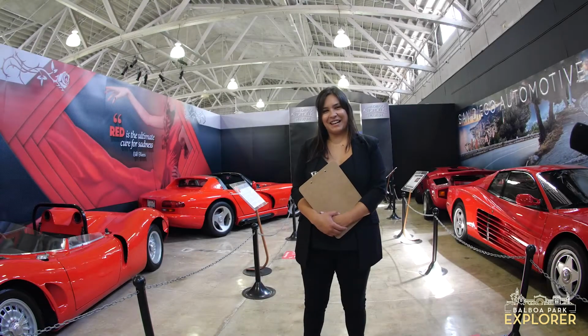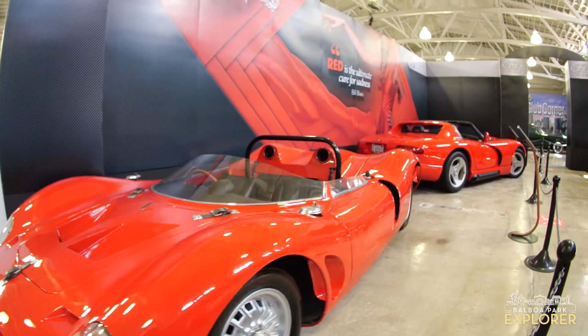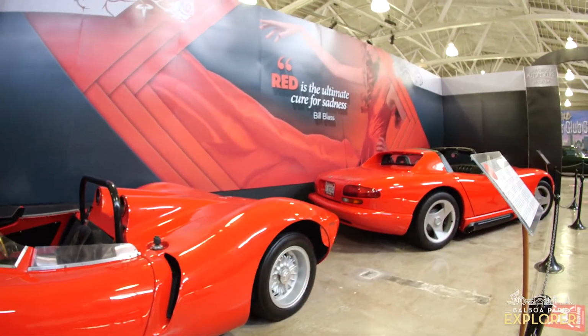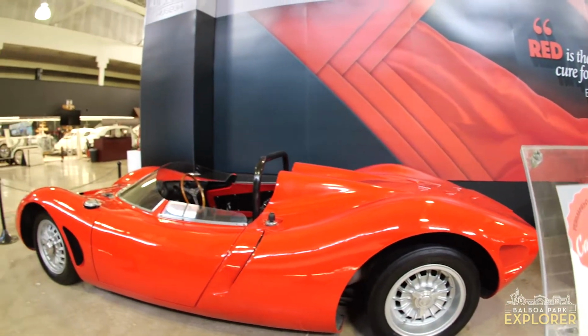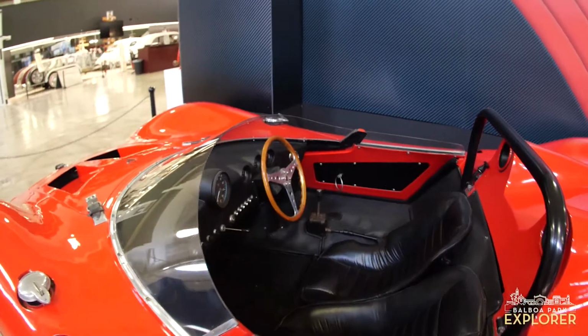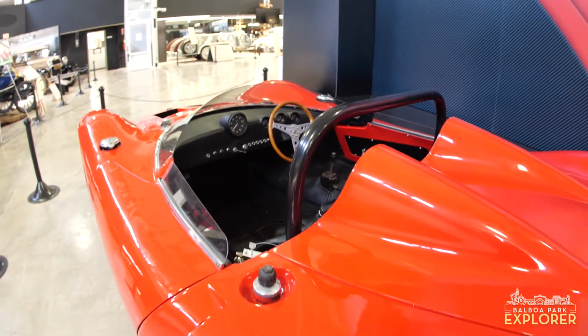Welcome to the Ladies in Red exhibit. Here we showcase a Ferrari Testarossa, Lamborghini Diablo, as well as a Dodge Viper. Let's check them out. This is a 1966 Bizzarrini P538. It is only one of three Bizzarrinis with this spider body made, and the car you see here is the only one powered by a Lamborghini V12 engine. Bizzarrini went on to build cars that epitomized Italian styling and thoroughbred performance.